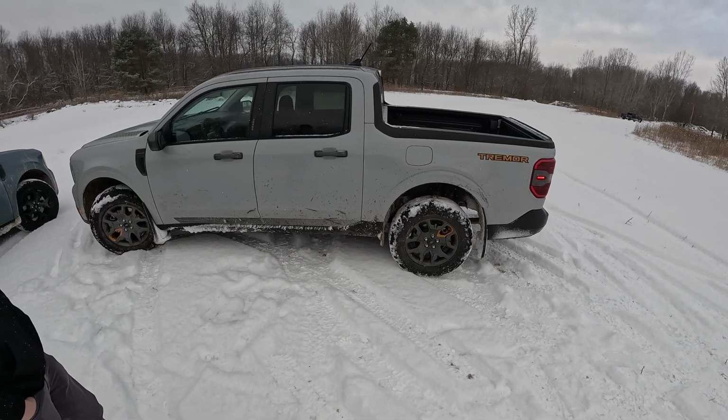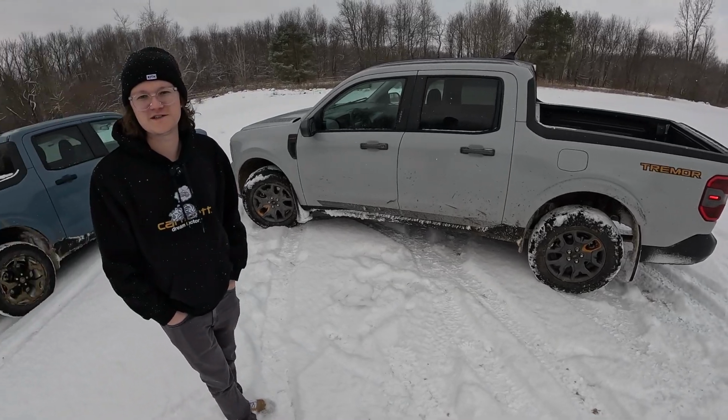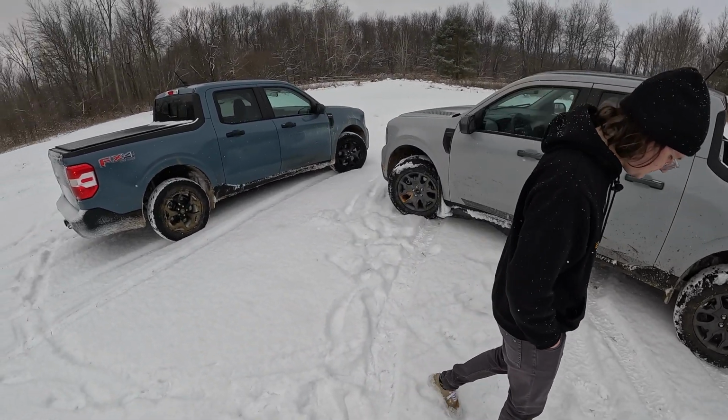You're probably a little bit softer riding around the trail, but lots of mud and ruts action. Yes. Yeah, definitely utilizing that drive mode.